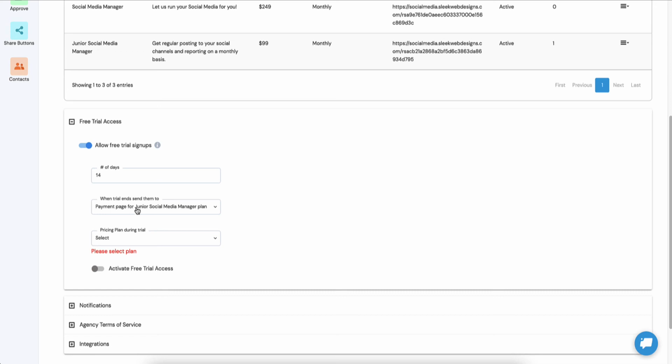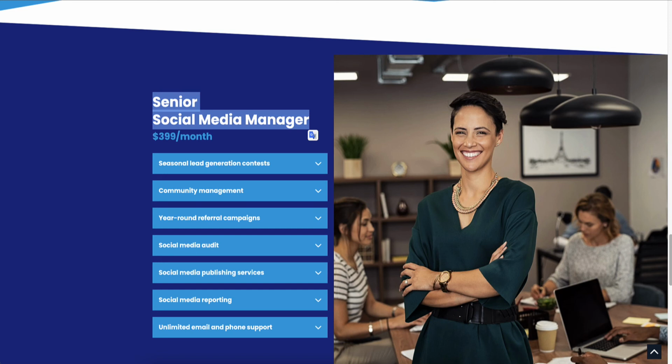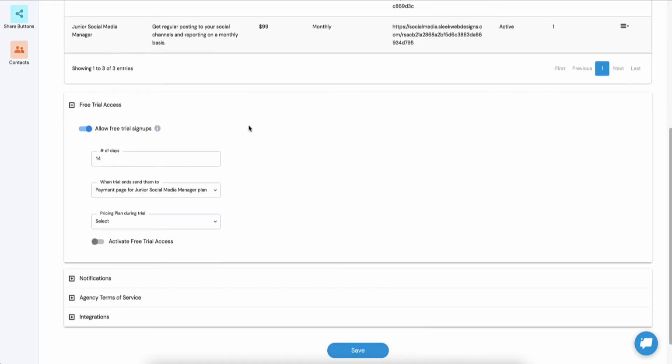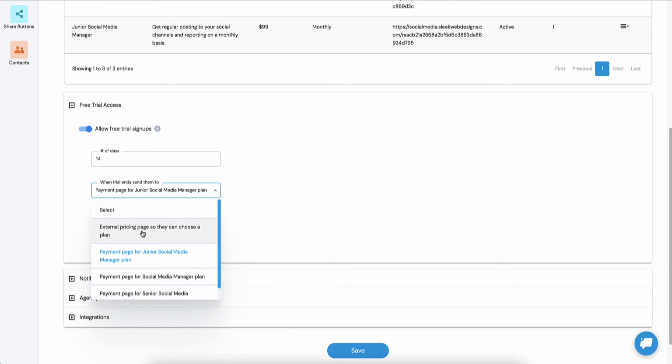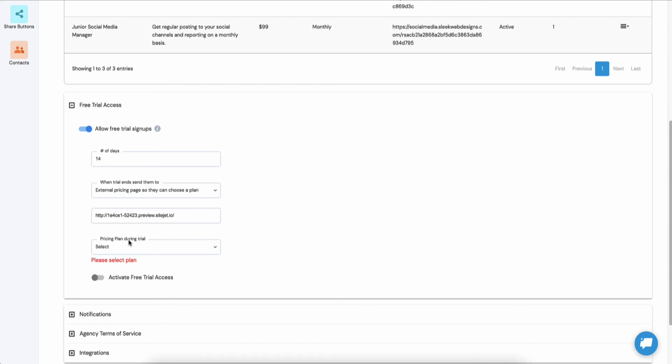You could also create, let's say you have a website like this one. What you would probably want to do is grab this URL of your sales page and force them to choose a plan and buy a plan. So what you would then do in that case is choose an external pricing page and just paste that page in here. So, the pricing plan during trial.